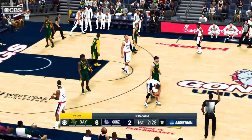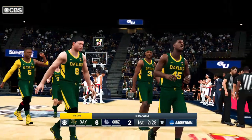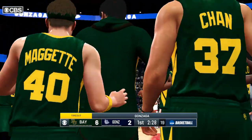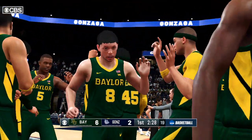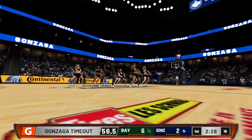Timeout, timeout. They need a bucket in a big way here to regain some confidence. Yeah, things not going their way, and he wants to just try to talk this one over. Well, the defensive intensity has to pick up, and I'm sure coach is going to let them know that.